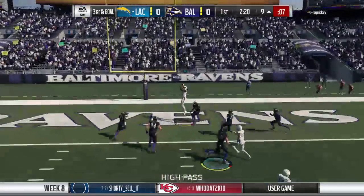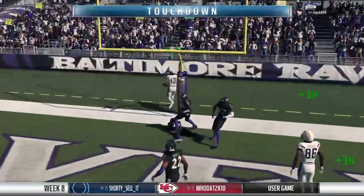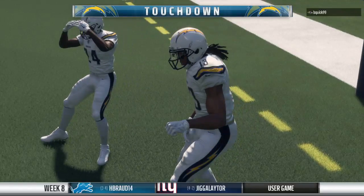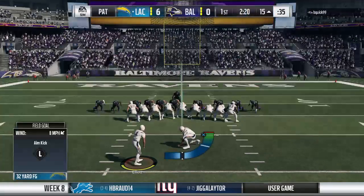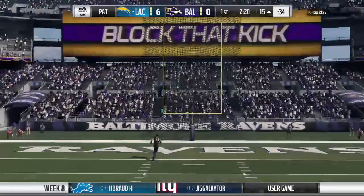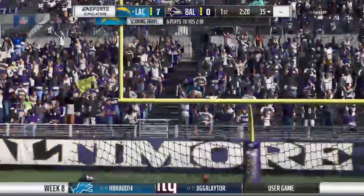A shotgun snap for Newton. That is caught. It's Benjamin for the Charger touchdown. Kelvin Benjamin, his first touchdown on the year. And the Chargers have taken a first-quarter lead.